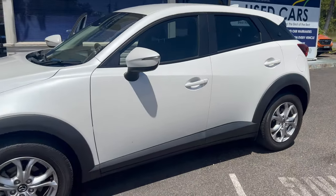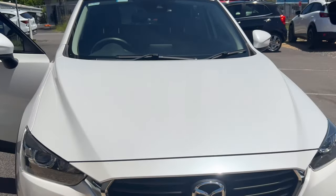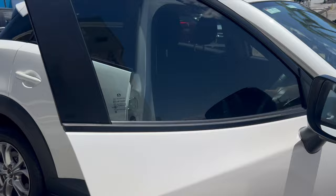Hey, test drive! This is what my car looks like. I like that it's a small SUV and my favorite thing about it is that it tells you when you're over the speed limit and it also alerts you when there's a nearby car on your sides.